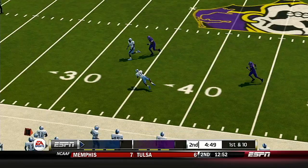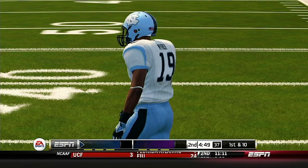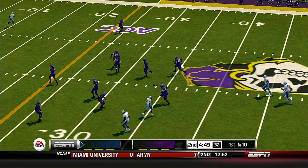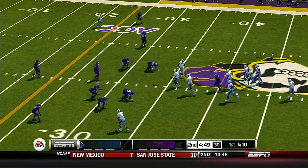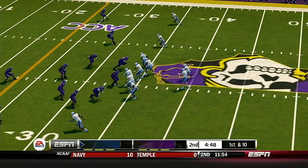He chucks it downfield. And that play could have gone for 6. Oh, boy, you're right. And all week long, this secondary did a lot of talking about how they were going to dominate these receivers. I think this is the time that they step up and prove it on the field. Forget about talking trash. Let's see how they react after giving up that big play.